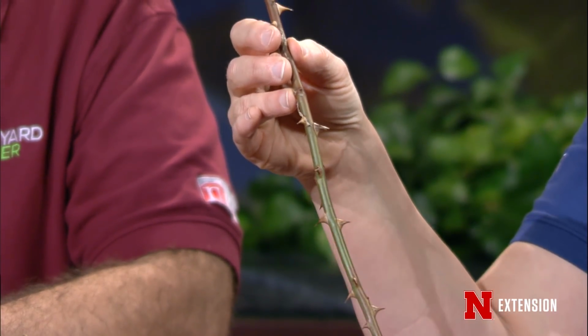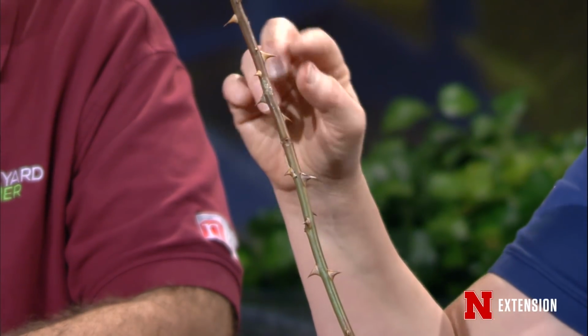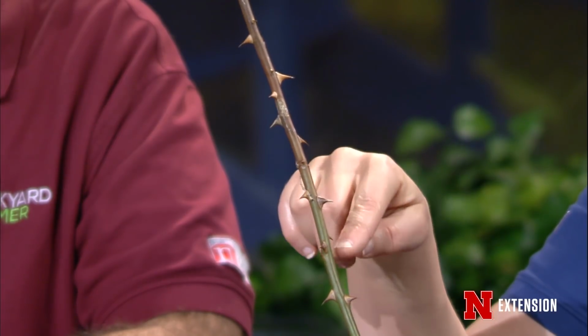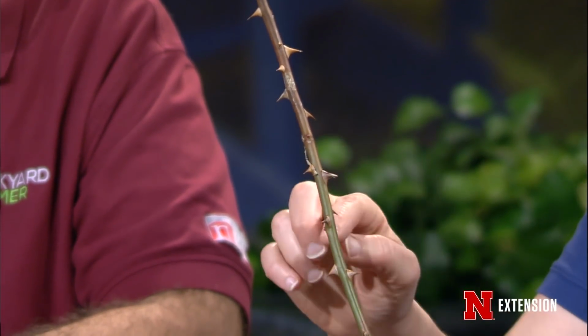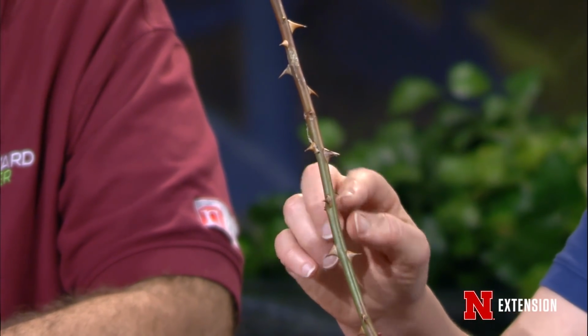And so what I wanted to point out is just that the roses will kind of tell you where to prune back to. If you look at this stem, you can see that the tissue on this section of the stem is brown and changing into green here. So I know this tissue is still alive, and this would be a good point to cut the stem back to.